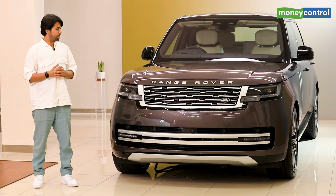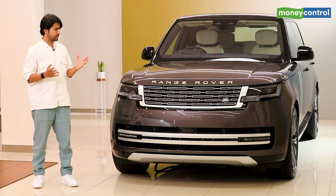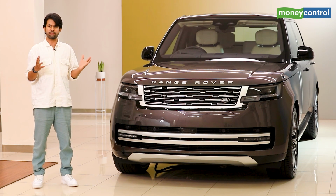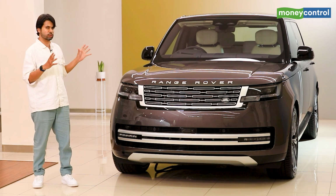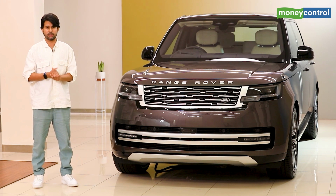Now, this mammoth SUV behind me needs absolutely no introduction. It's a Range Rover, and it's so recognizable because in the last 5 decades, Land Rover has ensured that the car's basic structure and shape doesn't change because it represents the absolute pinnacle of SUV luxury.